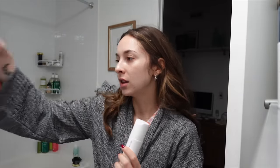So I'm gonna do a little bit of skincare right now. I already applied the Tower 28 Daily Rescue Facial Spray. I apply this in the mornings. It's like a little reset for my skin after sleeping. I don't usually wash my face.